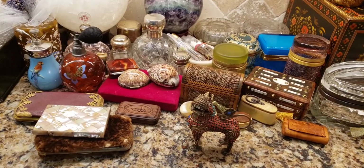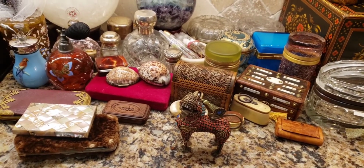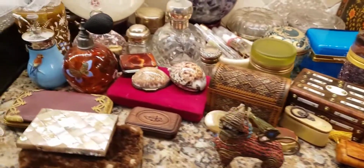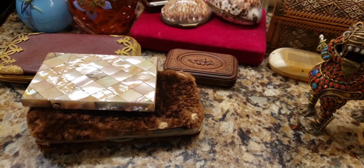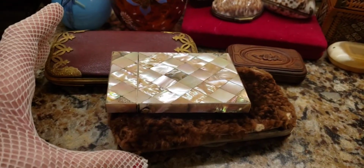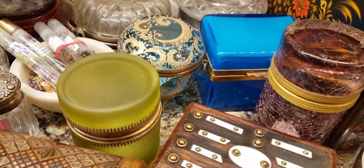As you can see from the multitude of antiques I have laying out on my counter, which my husband is pissed off about because this is the kitchen and it shouldn't be all over the kitchen counter. Yes, I'm a bit of a pack rat. I like to collect boxes or any kind of receptacle. And so I have Georgian snuff boxes over here. I have antique Victorian calling card cases, more snuff boxes, boxes of bigger sizes, glass boxes.